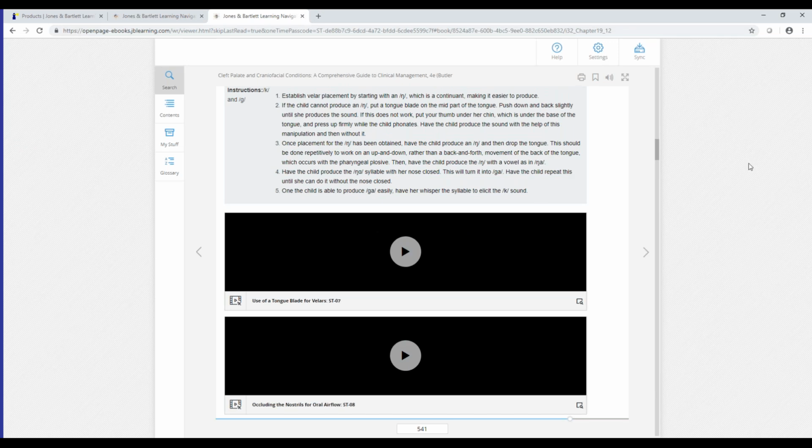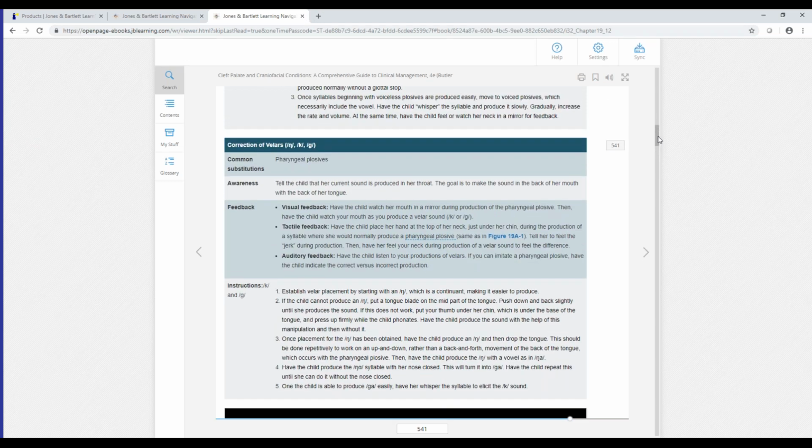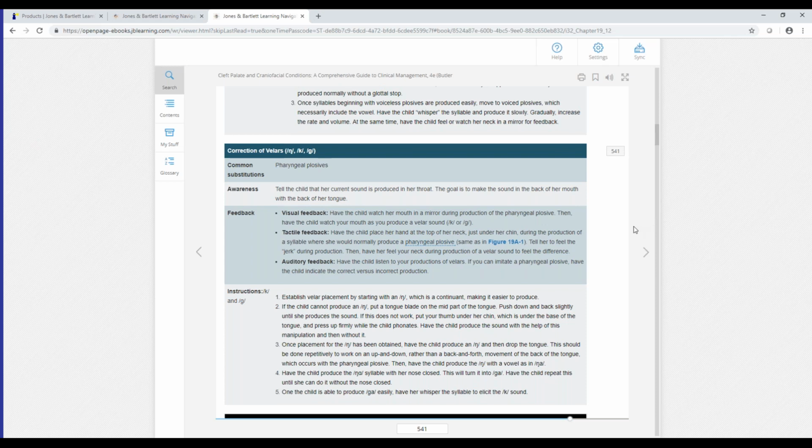Liam, would you scroll up a little bit on this? This is an example of the cookbook. So this is the format.